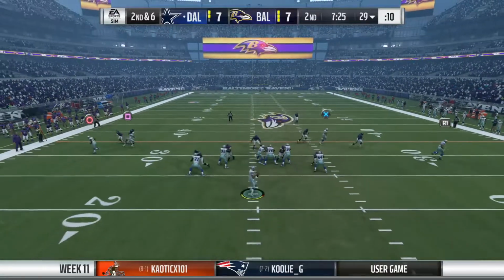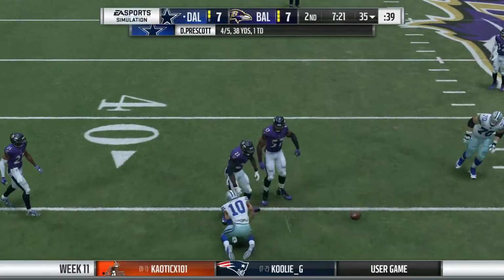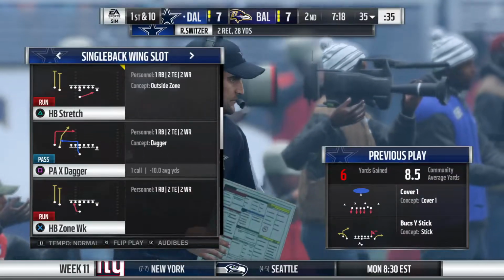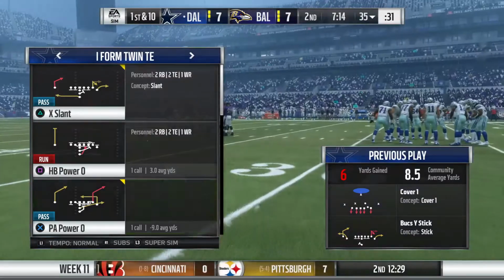A second down throw for Prescott. Throwing left side here, and it's complete. And he's able to take this one up to the 35-yard line. It'll go as a gain of 6 that time, and it moves the chains as well.